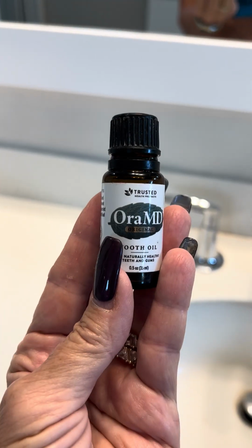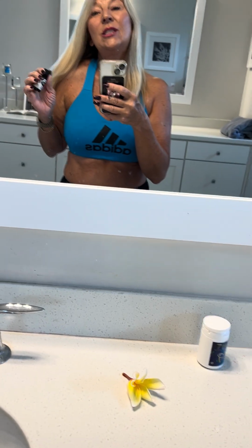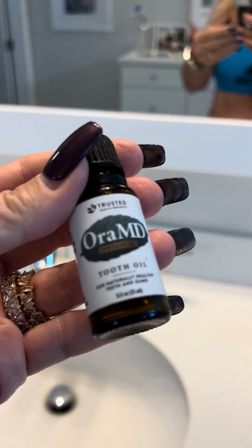You can only buy it online. My mom is over 90 years old, and I bought some for her, and she thought it was a little bit powerful. But you can even put just 1 or 2 drops on your toothbrush. If OraMD kills all the germs, gives you fresh breath, and helps rebuild your gums, why wouldn't you use the natural product?